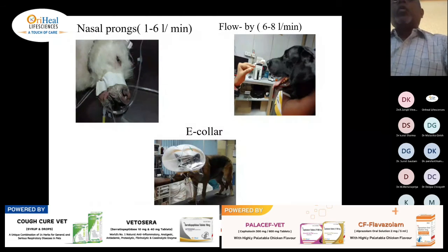brachycephalic syndrome. Once you have given enough oxygen and enough time has elapsed, you have sedated and things like that, when you want to remove the intubation, when you want to remove the tube, then again there will be a severe block. At that time, this sort of nasal prongs will help you in maintaining the oxygen for some more time.